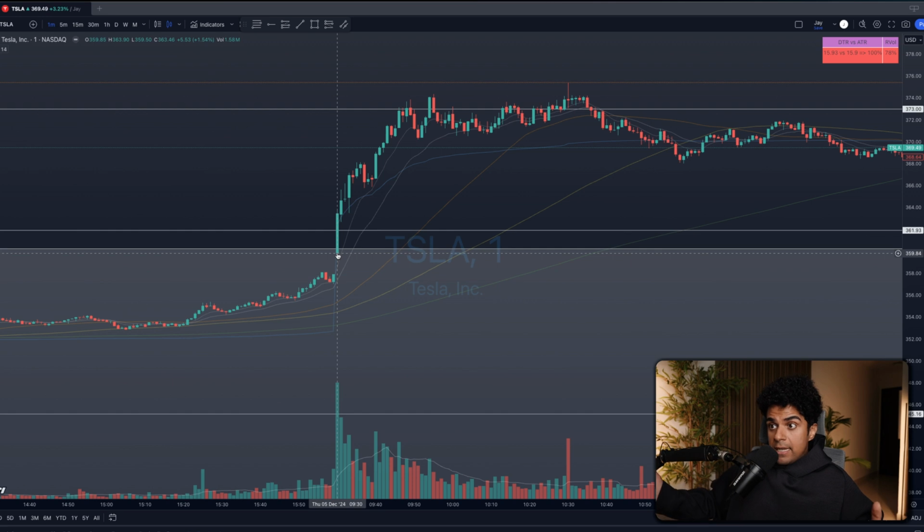Yes, my risk is not like I was risking $500 on 100 contracts. No. I made $32,000 on this trade, but had this position gone against me, I would have exited around 359-ish, and I was willing to risk $5,000 to $6,000 on this trade. That was approximately 13 to 14% of my investment.